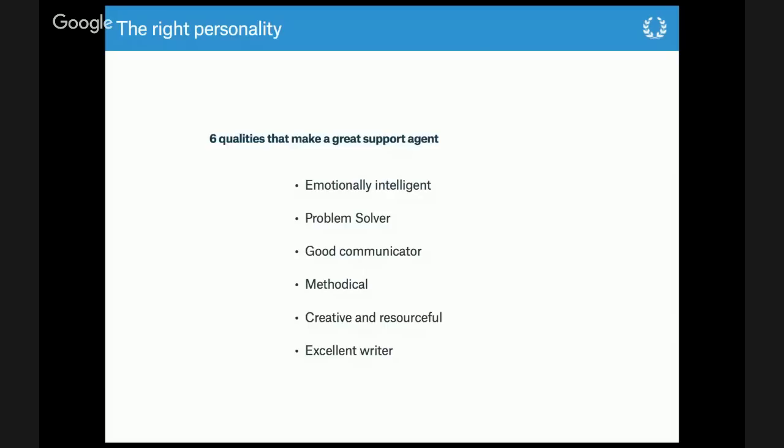Mm-hmm. And I think you're right. There are certain things that you can change about people. You can change the way they communicate, and you can help people learn problem-solving skills and technical skills. But helping someone's kind of base attitude towards other people is probably not worth the effort that it would take, even if you could do it. Yeah. But let's move on.